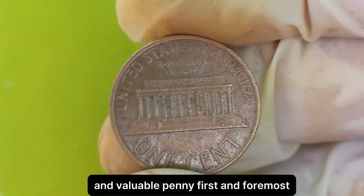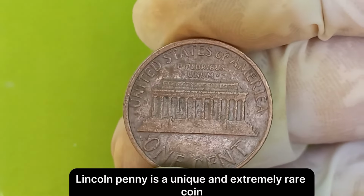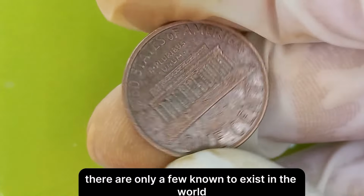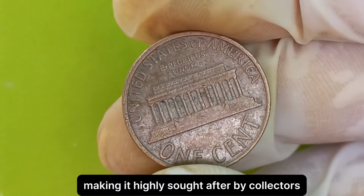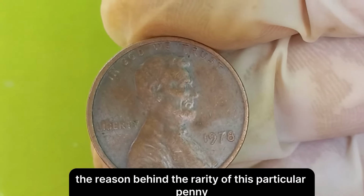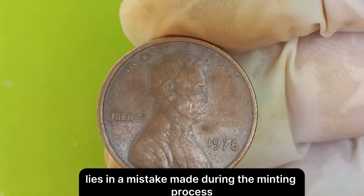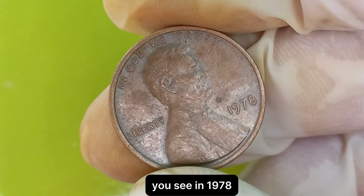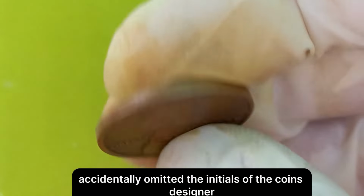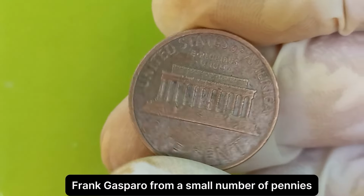First and foremost, it's important to note that the 1978 No Lincoln penny is a unique and extremely rare coin. In fact, there are only a few known to exist in the world, making it highly sought after by collectors and numismatists alike. The reason behind the rarity of this particular penny lies in a mistake made during the minting process. You see, in 1978, the United States Mint accidentally omitted the initials of the coin's designer, Frank Gasparo, from a small number of pennies.